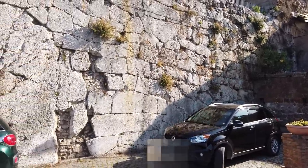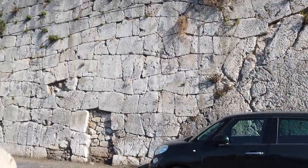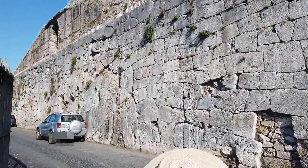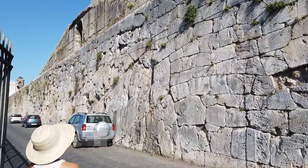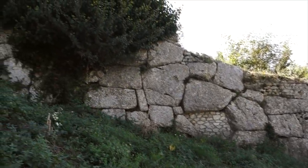So, here begins the wall. You can see it alternating with outcropping rocks. The construction is always the classic polygonal construction. The boulders are big, but we have seen bigger ones. Further uphill, we encounter two more sections of polygonal walls.